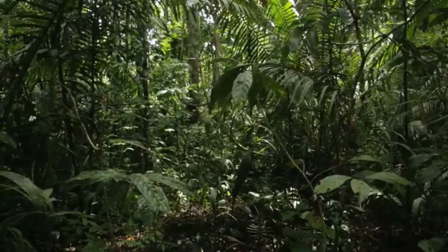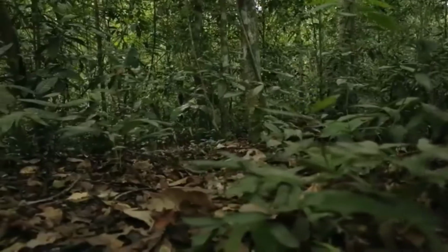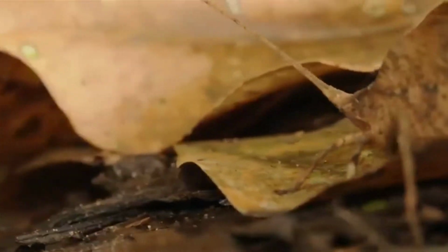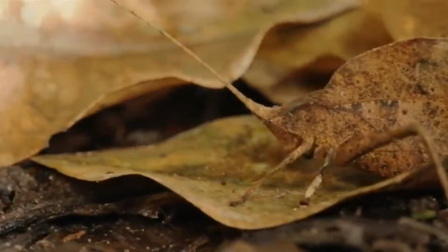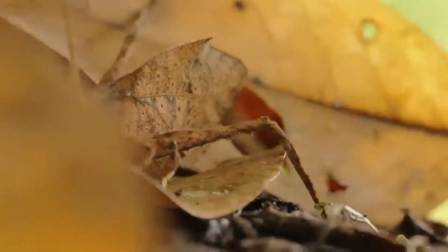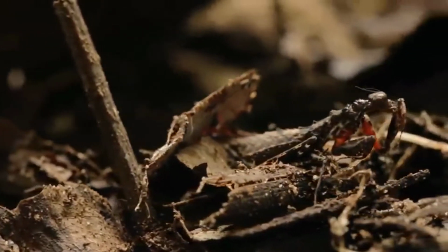But not all animals avoid predation by hiding away in those hard-to-reach places. Many hide in plain sight. At this scale, nothing is quite what it seems. Down to the finest detail, these insects are masters of camouflage.